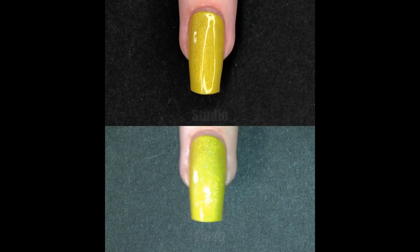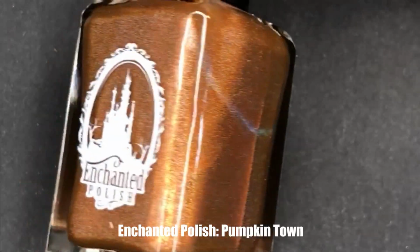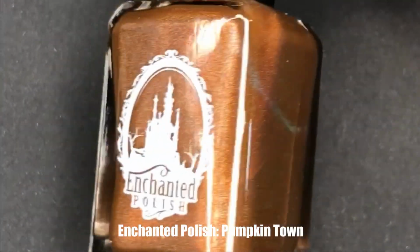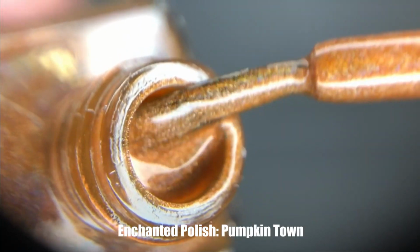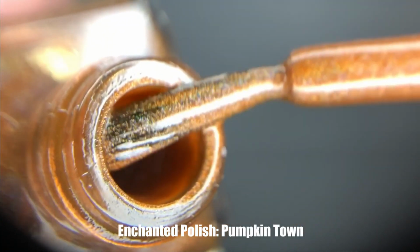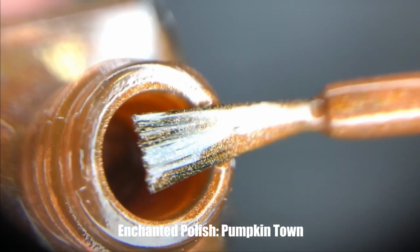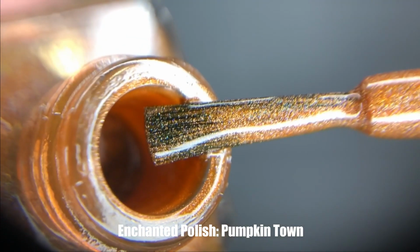Next up in our list of polishes, we have Pumpkin Town, which, by the way, awesome name, and I do want to quickly mention that all of these polishes are fantasy themed or involved in pop culture, so that's another thing that I am severely going to miss from them.